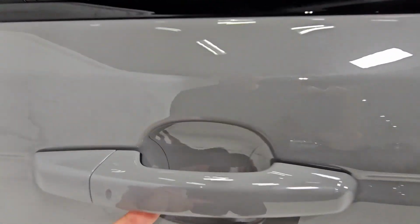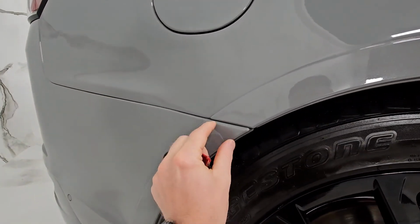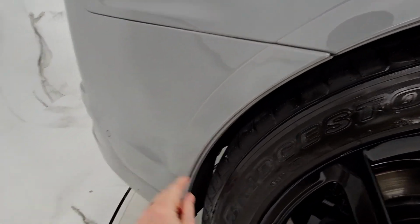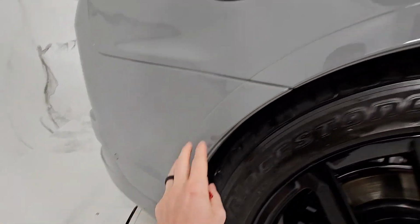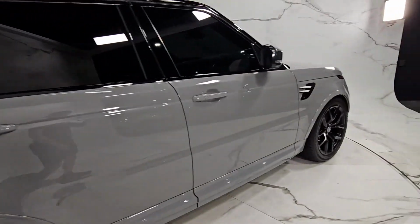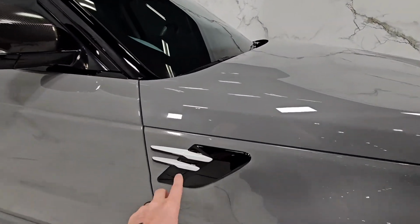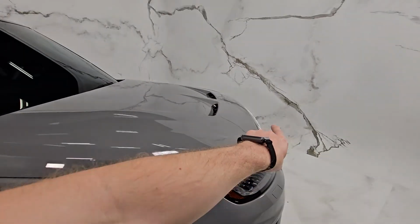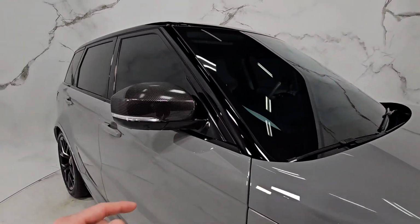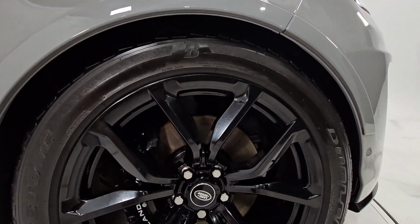You have the film here on the door cups, you have it on the door edge, and then you have it right here on this one, that lower trim piece, and then back. So kind of all the high impact hit areas have film on them to fully protect it. This has really nice accents. I love the white, ties in with the front and the rear emblems, and then you have the carbon on the side mirrors. Gloss black wheels.